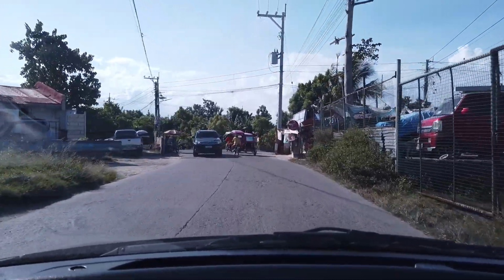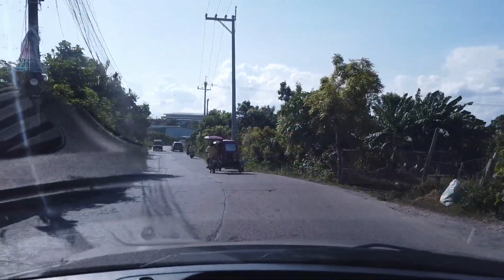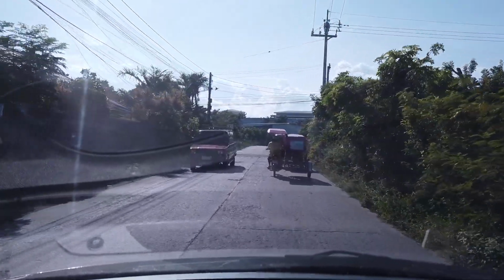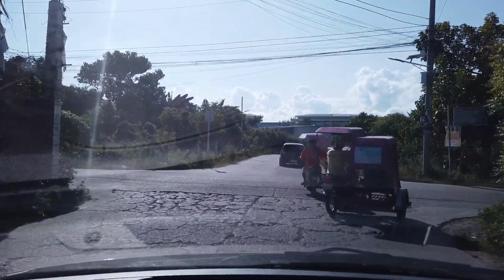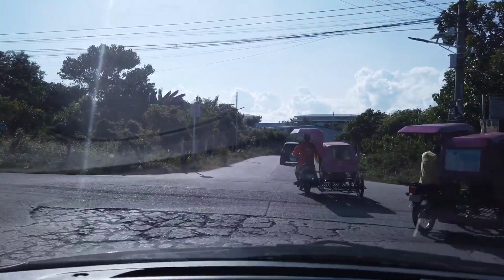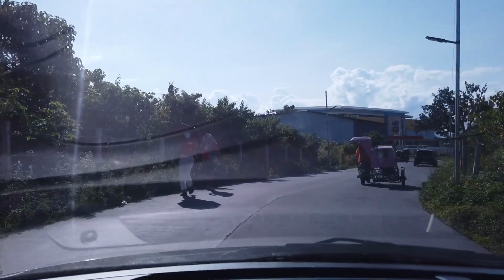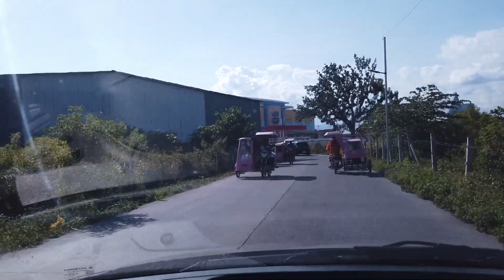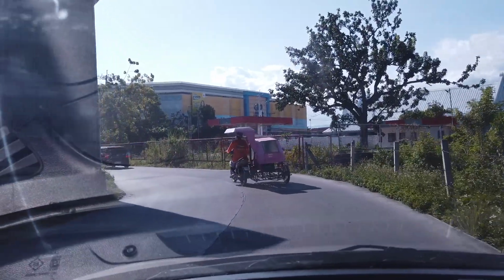So that's the Gaisano Grand Mactan that you can see up ahead on the left side. I hope they already fixed the road around here, because last time there were so many holes. Let's see. So that's the Basak Public Market. We are still around Barangay Basak. It seems like the road is not fixed. Hopefully they can sort it out soon.